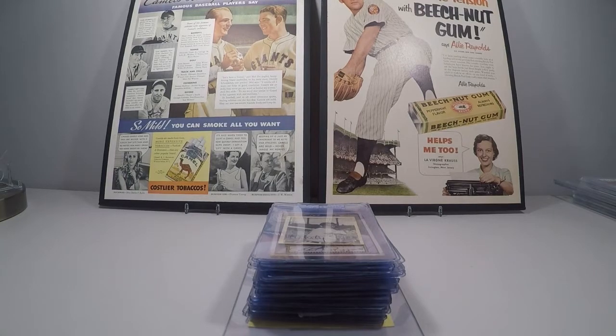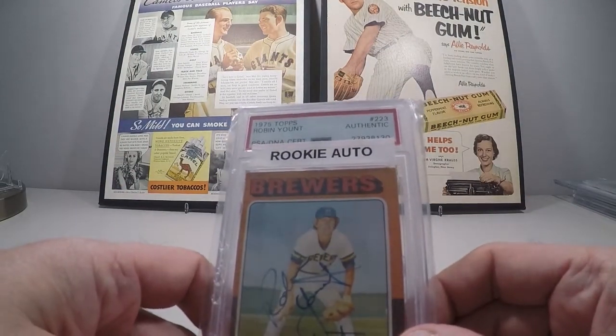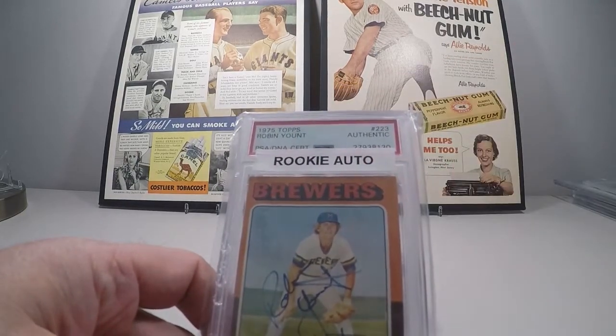And the initial thought was at the end, okay, I'm going to send these off to PSA to get them PSA DNA certified. And I typically do the card recognition and the card authentication. Once in a while, I'll do an auto grade if it warrants it, but typically I want the card and the title. For those of you that may be new to that or don't exactly understand that, this is an example, this 1975 Topps Robin Yount, where it's titled into the holder.